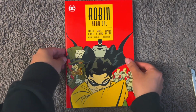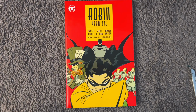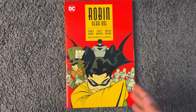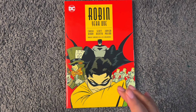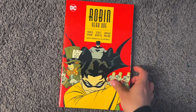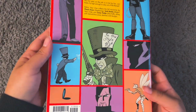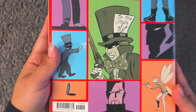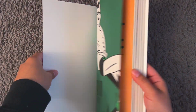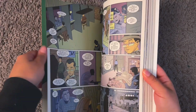Alright, here it is. It is Robin Year 1. I'm so excited. Like I said, this was the only reasonable listing for me. It might have been a little bit more than 20 with shipping, but from the listings I've seen, this goes up to double the retail price, which is 20. Some of them went up to 40, some of them were expensive, so I'm so excited to start reading this series.